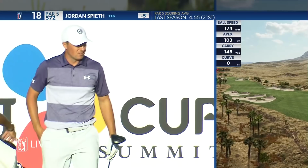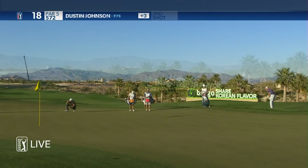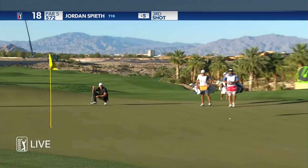Well, as pummeled as Kepka's drive was, Sergio Garcia hit one down this hole. That is lower flighted. He's hard to beat. But I mean, especially around this golf course too, where loose tee shots in the desert really cause problems. Third shot for Jordan Spieth.